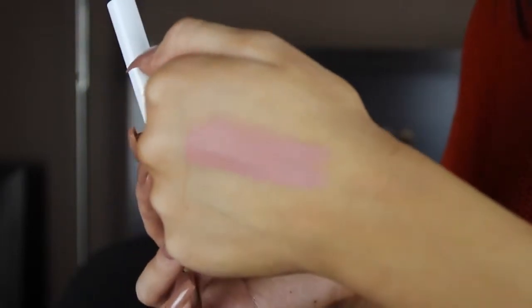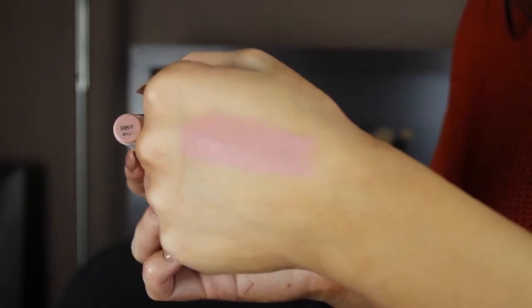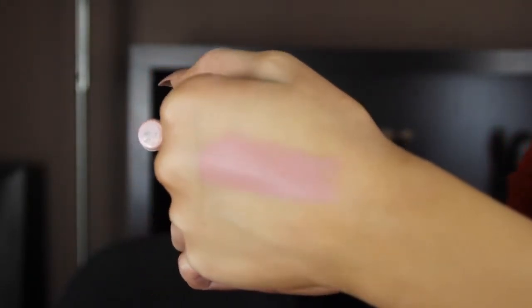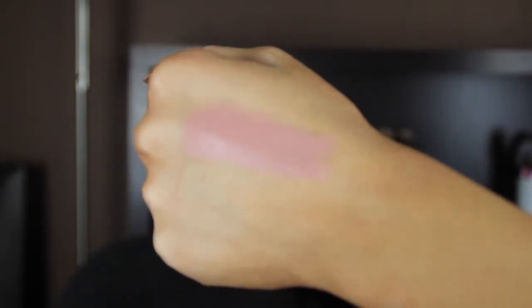So I got the lippy stick in the shade Skimpy, which is the nicest pinky nude color. It reminds me a lot of the shade Blankety from MAC, which is one of my all-time favorite lipsticks, but I have tried this already, and the thing that I love the most about this, which is why I probably love it more than Blankety, is it's really hydrating, and I have really dry lips. Like, seriously.